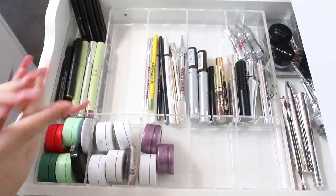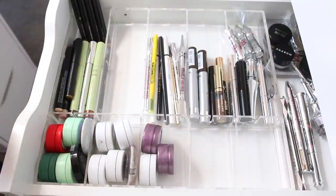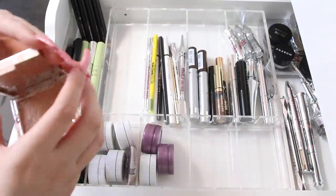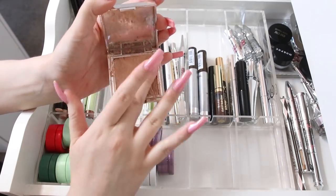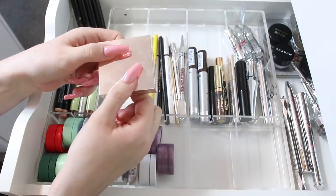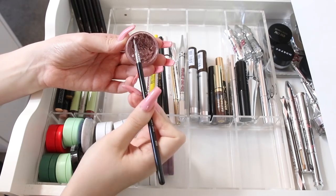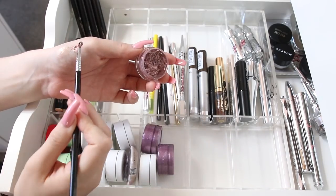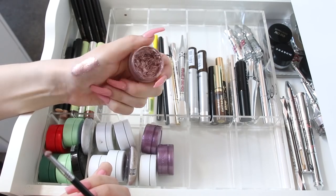And then I thought back, do you guys remember the little experiment that I did with rubbing alcohol on my two broken Jouer highlighters? Well, look at this. It worked perfectly. They are completely back to normal. So it got me thinking, maybe I could do the same with these. And check this out. It is back to its glorious, beautiful self.